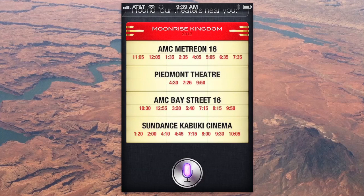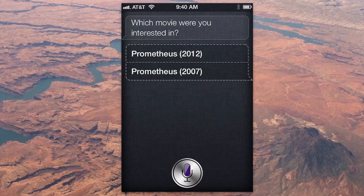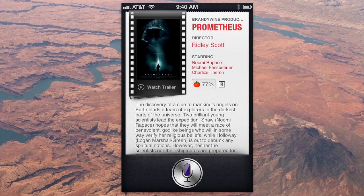How is Prometheus 3D? Checking for movies matching Prometheus. Which movie were you interested in? Interesting. It found 2. Let's say I'm interested in 2012. Looking for movies matching Prometheus. And I really like this interface, so I can actually read about the film.